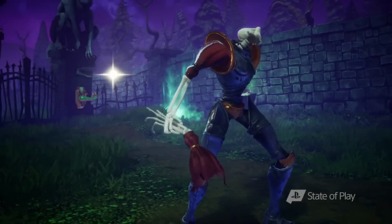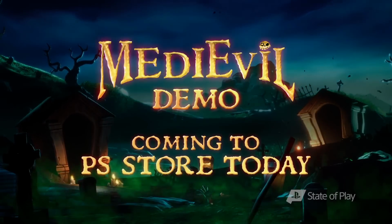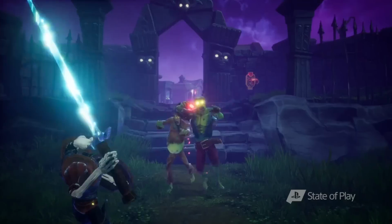And then who knows, if it does well enough, maybe that'll open the door for a brand new Medieval game, whether that be on the PS5 or PS4, I don't know, but it is something that I would love to see if this remake turns out well. At the very least, try out the demo for yourself. Again, it'll be available until October 7th.